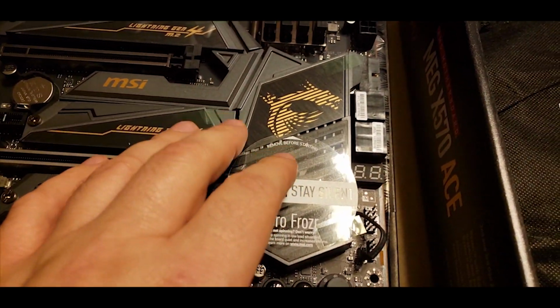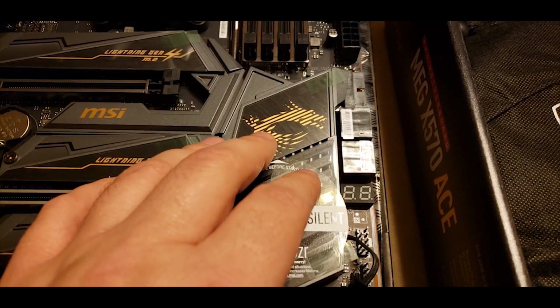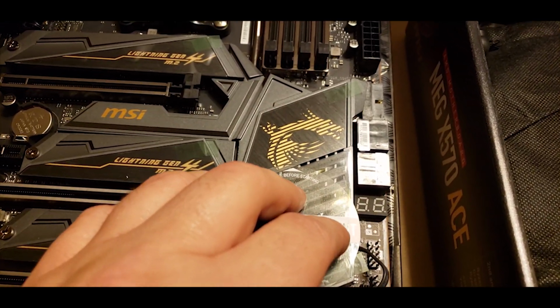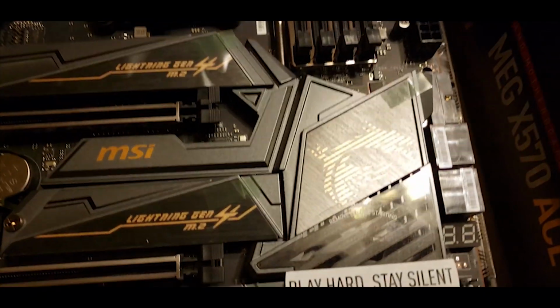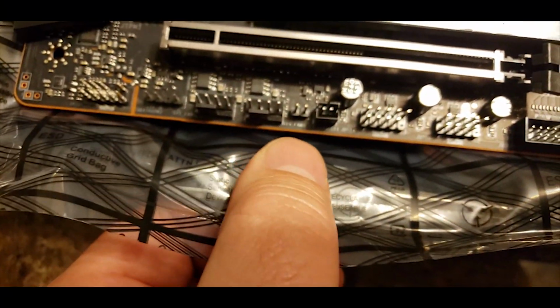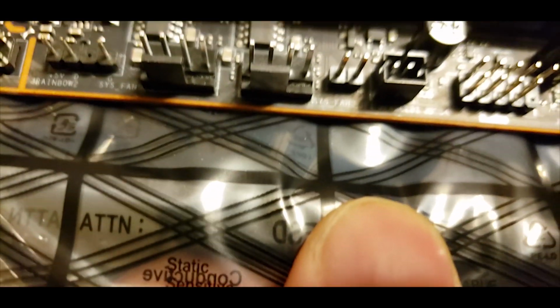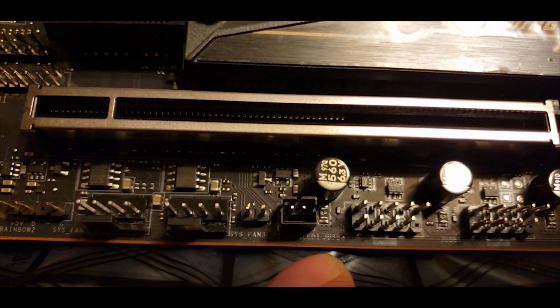And all these X570 boards have a fan over here cooling some kind of South Bridge or chipset controller, I guess, whatever. But they definitely have a lot of that. So we've got RGB 3-pin down here, a couple fan headers. Not sure what that one is for. This little connection right here, not certain what that is.